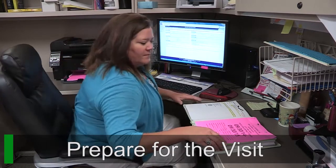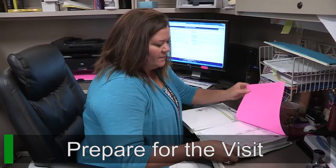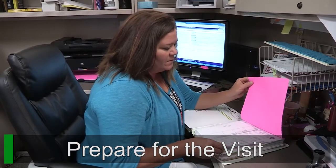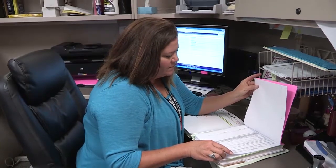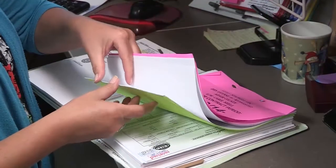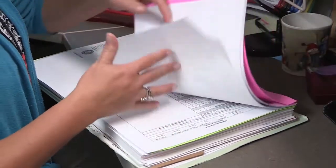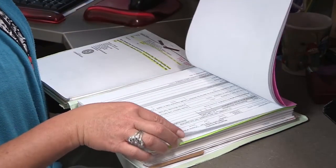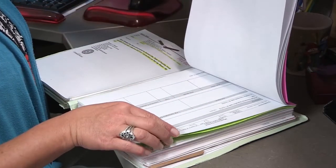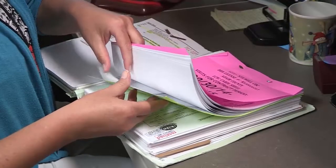Before you make a visit to a center, you need to review the center's file. Look at the time of the last visit, review the areas of non-compliance and any plans of correction. Check the list of staff members and confirm they have acceptable criminal background checks on file. Look at the ages of the children that are normally cared for at the center so you can prepare appropriate technical assistance material to give to the center director. Remember to never go empty-handed.